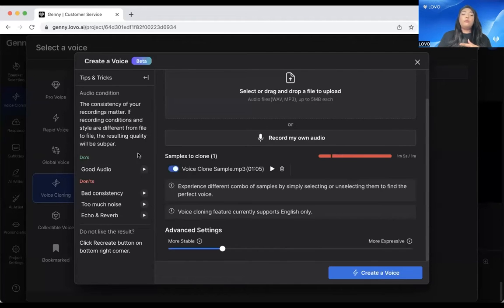Now, we put some do's and don'ts here, which are really useful. And if you are cloning for the first time, do listen to these as to what a good versus a bad sample of voice is. And again, this is all just going to help you create the best quality of voice that you can. So once we have this, I'm going to go for just slightly more expressive. And then we click create your voice.